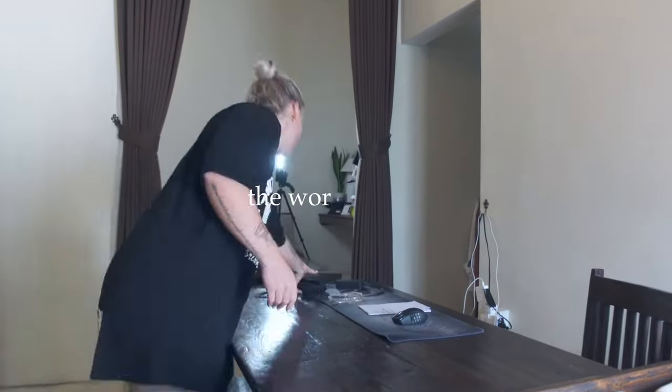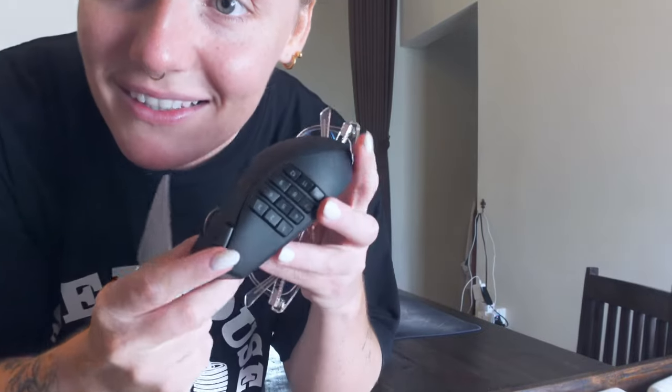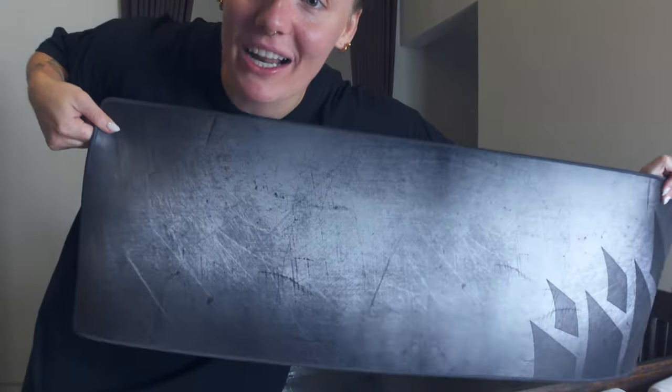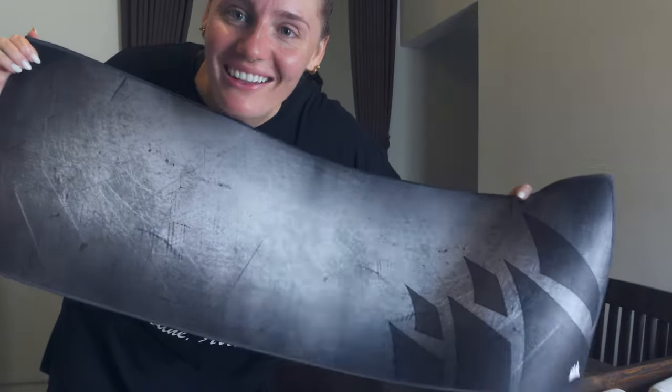It looks messy because there's just so much stuff on here, but it's stuff we actually need. Bro, look at this mouse. Why does someone need that many buttons? Like, that's excessive, right? Judge me. It's because my boyfriend's a gamer. He also bought this mouse pad that is so unnecessarily large. Like, who is doing this with their mouse? And also, why is it so ugly? Yeah, it looks like old shark skin or something.